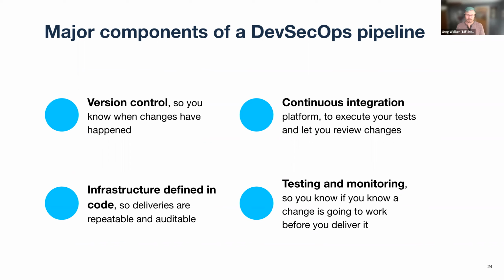The most important property for DevOps purposes is that these version control systems create events when changes happen, and we can use those events to kick off our DevOps pipeline. The next thing that you should be looking for is continuous integration, and we've already talked about that one in a lot of depth. That's where your automated tests, your security scans, your manual reviews, that's where that happens.